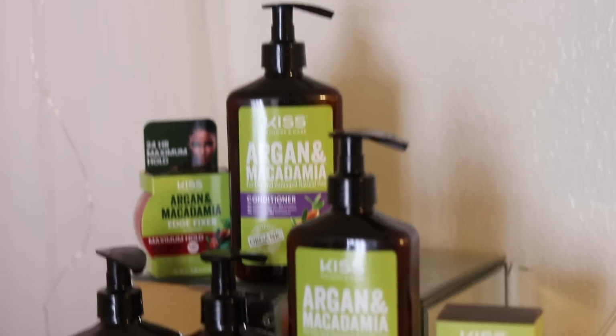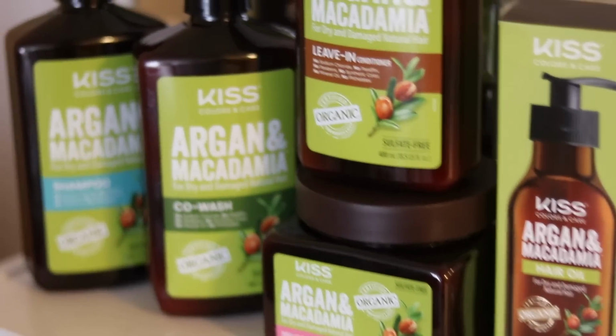You know, I don't like to show you something I've never used. I've used the shampoo before. I used the hair mask on this side and then the conditioner on this side. I said, oh, Kiss Colors, we're talking about something now. So I got excited about that. I did use a leave-in conditioner, that was pretty good. And I mixed it with the hair oil, but I didn't try the edge fixer yet.